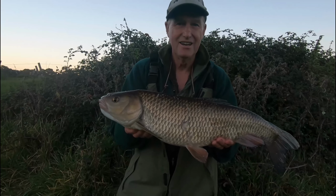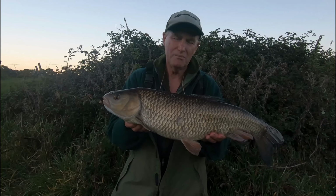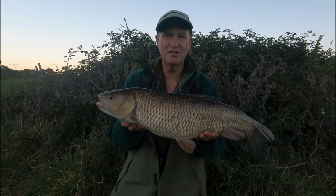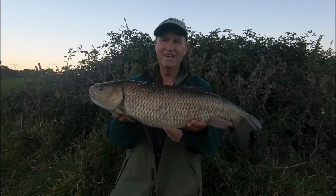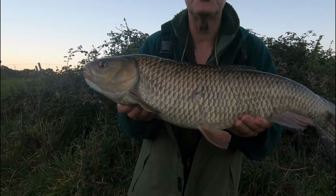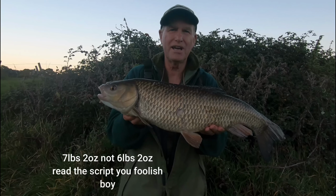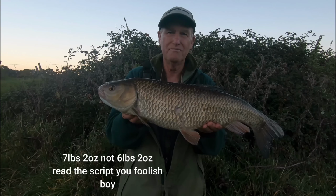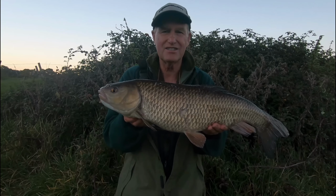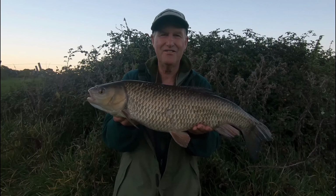Well, what can I say? This is another really big chub. This one's 6 pounds 10 ounces. So really good session this is turning out to be. This is my 7th chub, so I've had a 6.2 and a 6.10, so I can't really complain at this. Absolutely wonderful. Anyway, I better slip her back, I guess. 6 pounds 10, fantastic.